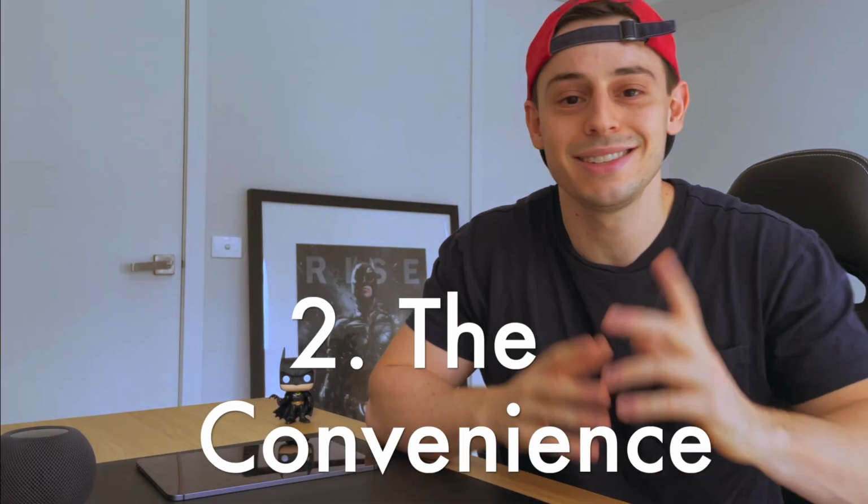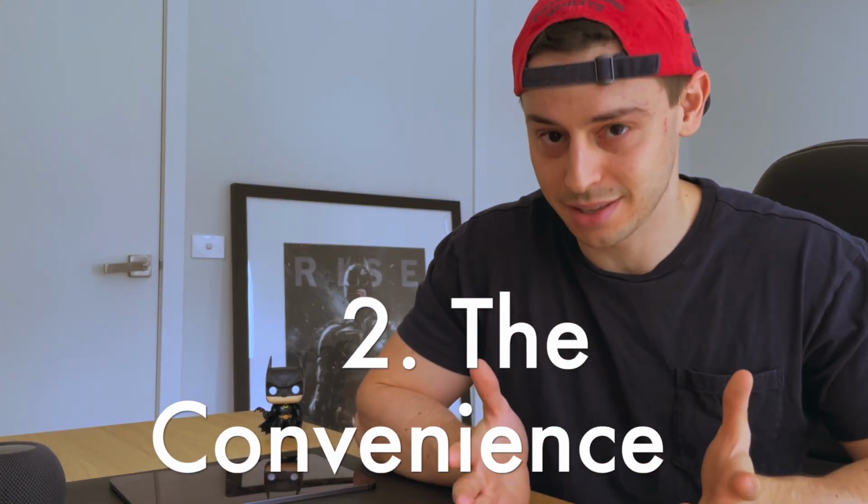Point number 2, this is the convenience. I think this is the biggest thing to consider when deciding between a Nespresso and an espresso machine. An espresso machine really falls down in convenience. The reason why is that an espresso machine is very time consuming to use. The espresso machine has to be turned on, and this can take quite a few minutes for it to heat up and get to the right amount of pressure.